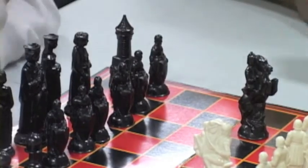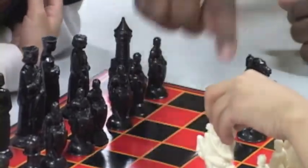One king, one queen, two bishops, two rooks, two knights, two players, eight pawns, one board.